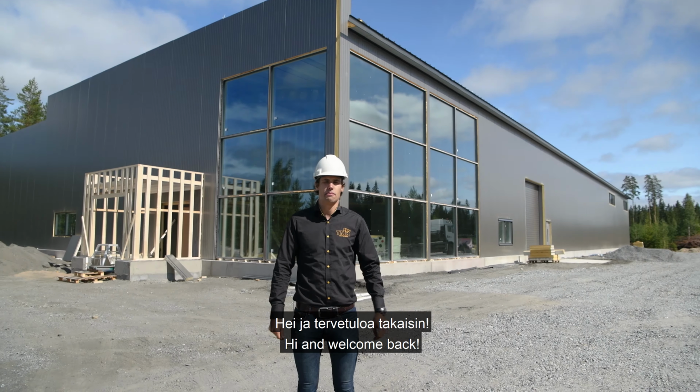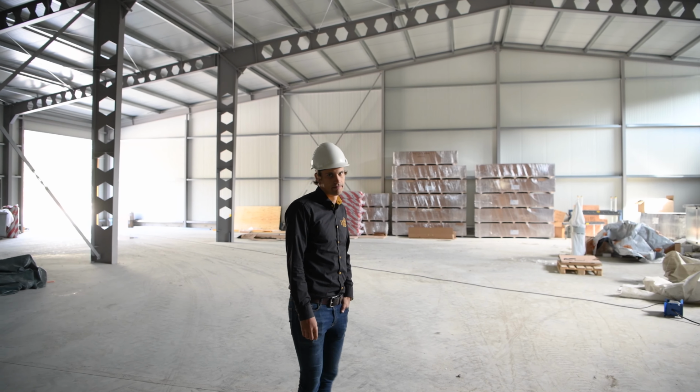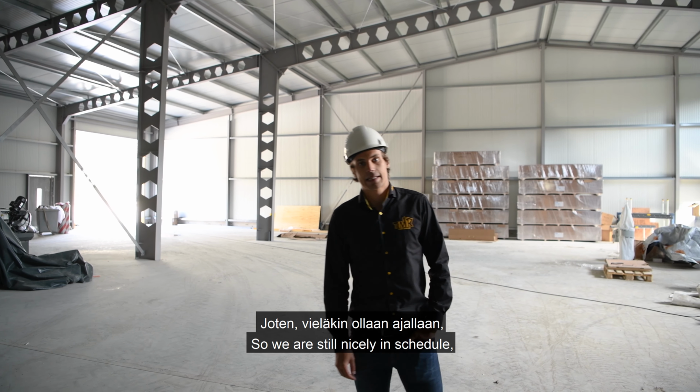And here on this side, this is the place where the actual robot welder will come. And in that spot, right now there's still plenty of air conditioning parts and so on, but those will be installed also in the near future. So we're still nicely on schedule.